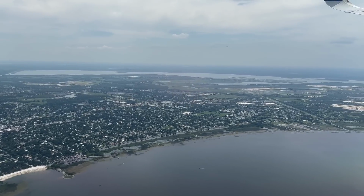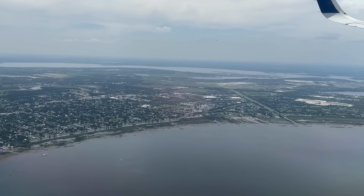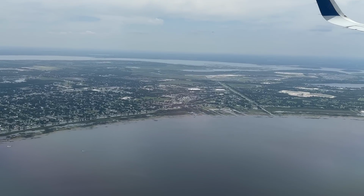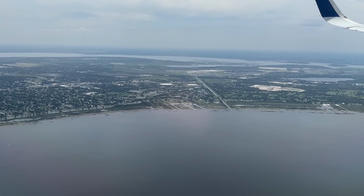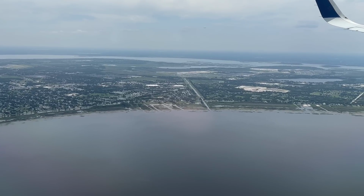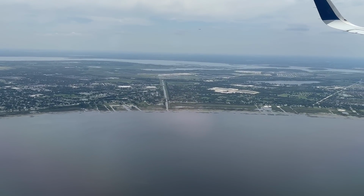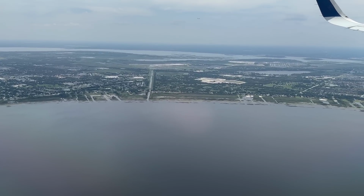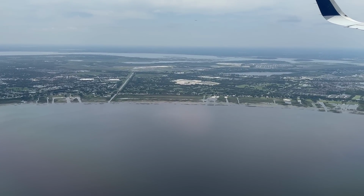The point where we line up with the runway is over East Lake Tohopaliga. Also known as East Lake Toho, it's a sister lake to the larger lake with the same name to its west. It's connected to the larger lake by a canal, which you can see as a straight line out of the lake. The lake covers nearly 12,000 acres, and a ride around it is 5 miles. Largemouth bass are popular to fish for in this lake, especially from December to March, and 2 major fish camps are available on the lake's shores.